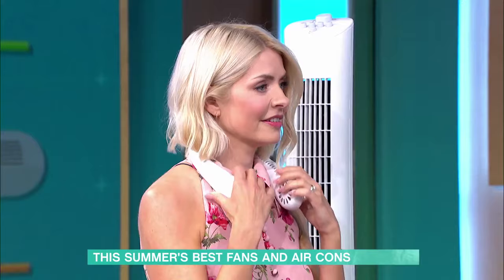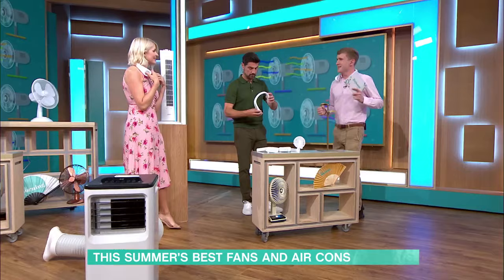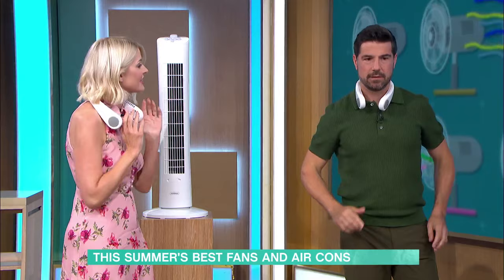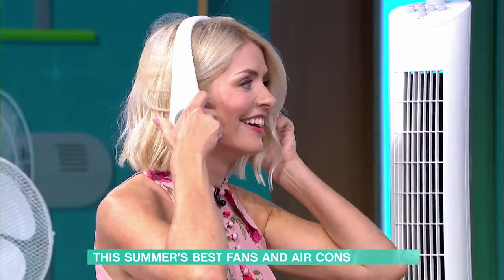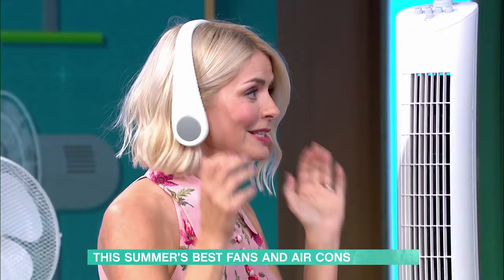And it gives you a nice breeze when you're in the gym. It is quite good, that. I don't know when you'd need this, but I feel like it's quite a good one. And it looks cool, like something out of a film. When you had them there, it looked like headphones. If you put those on, you won't be able to hear me, which could be a good thing.